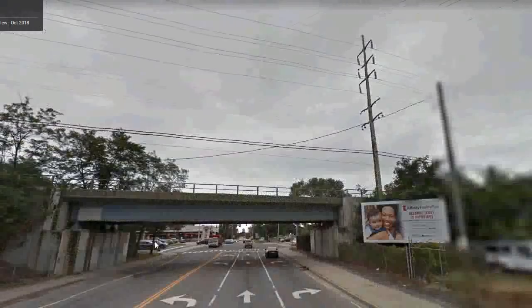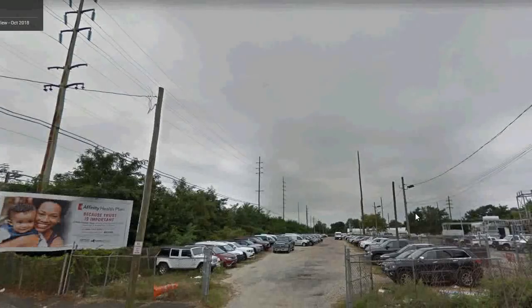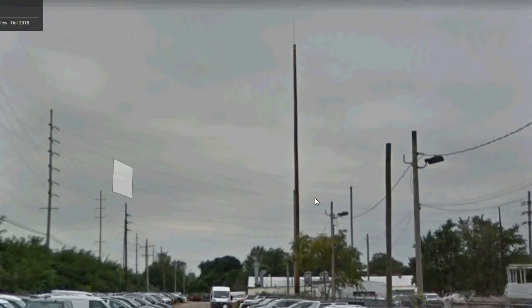So we go over here. This goes right here, and look, it feeds directly to the Long Island Railroad. These power lines up here are part of, this is for the Long Island Railroad. Part of that is for Rockville Center as well, some of that power for the village of Rockville Center.